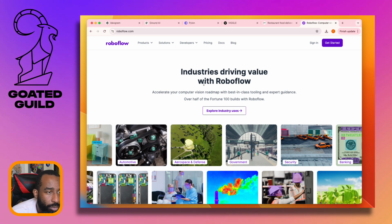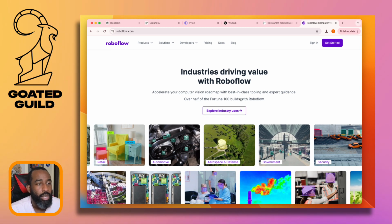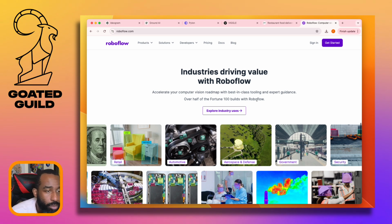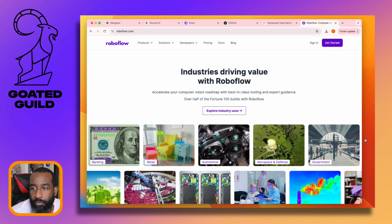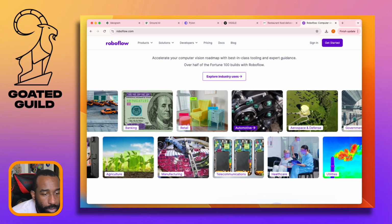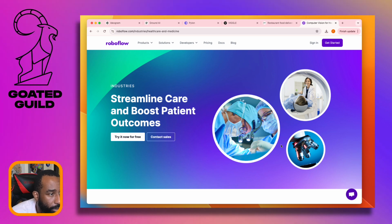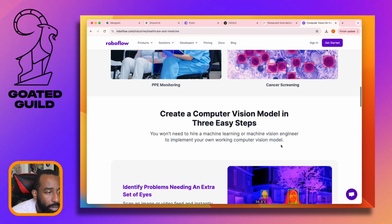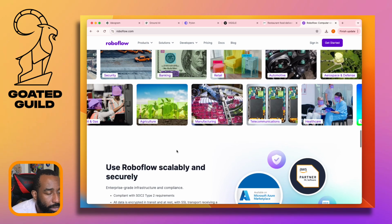Industry is driving value with Roboflow: accelerated computer vision roadmap with best-in-class tooling and expert guidance. Over half of the Fortune 100 builds with Roboflow. Damn, homie, that's amazing. Always good to see your industry represented. I hope there's a solutions page for each one. Yep. Love that. Makes a lot of sense.